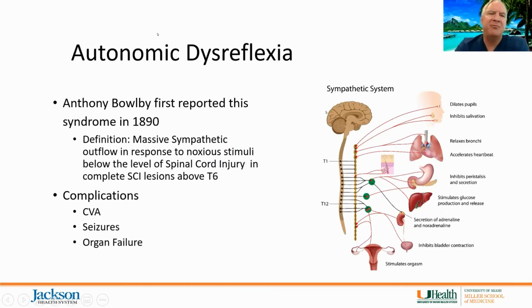Now, I've talked before about autonomic dysreflexia, and you remember that the number one cause of autonomic dysreflexia in persons with spinal cord injury is bladder dysfunction. Anthony Bowlby first reported autonomic dysreflexia back in 1890 as a massive sympathetic outflow in response to a noxious stimulus below the level of spinal cord injury in folks with injuries above T6. And the complications could be stroke, seizures, organ failure, and yes, death.